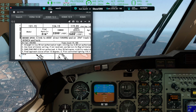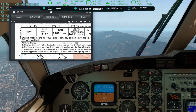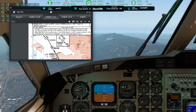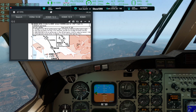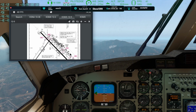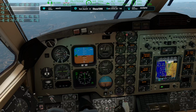Missed approach, climb to 4,000. I'm writing this down: direct to Hannah on a track 294 to Winch and hold. So we're coming in at an angle anyway, so it's a dog leg, so we'll just go straight out if we don't have the field. And then we'll exit right, come back. It's probably GA there. You look up the FBO.